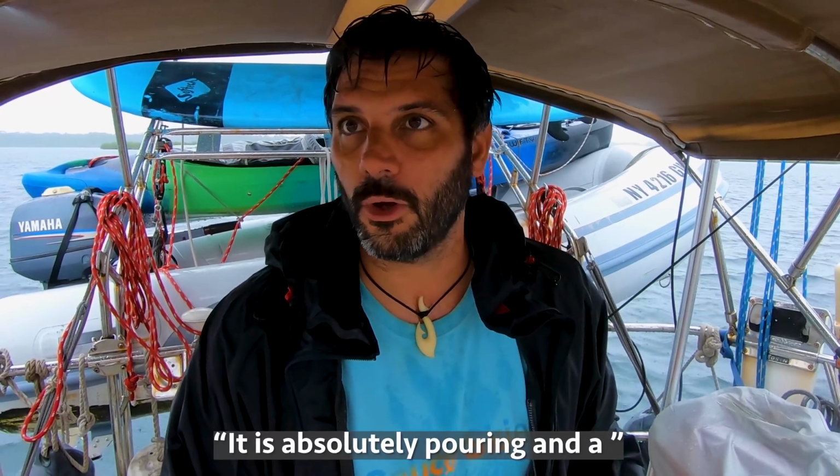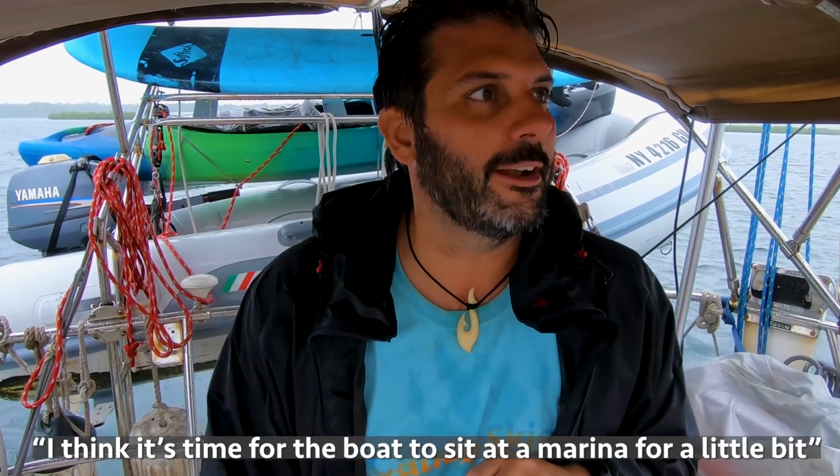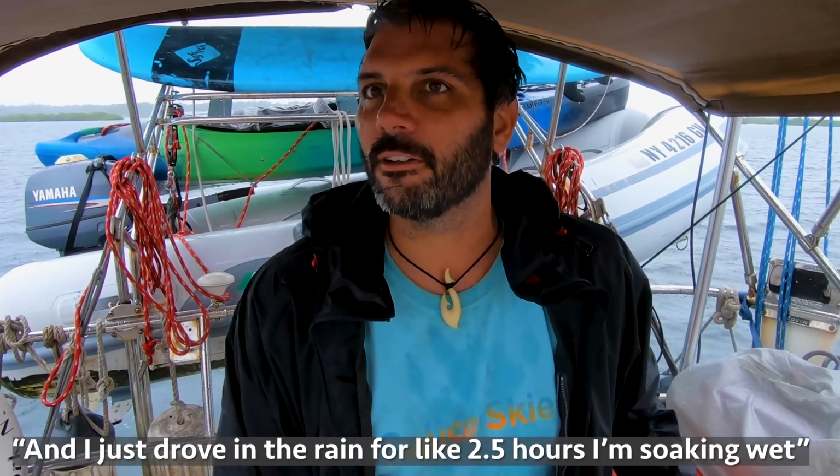I think rainy season is here. It is absolutely pouring, and a huge squall came and hit us at 42 knots. Didn't get it on film. So I think it's time for the boat to sit in the marina for a little bit. Weather's just getting a little too unpredictable to be out, and I just drove in the rain for like 2.5 hours and soaking wet.